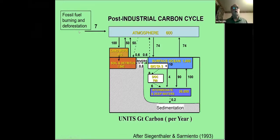And the knock-on effect of introducing this extra carbon is that, of course, the amount in the atmosphere rises. It's gone from 600 to 750 gigatons. And also, the amount that is being lost from the atmosphere and taken up in growth of plants has gone up from 100 to 102. That's a fertilization effect. So plant growth is increasing.